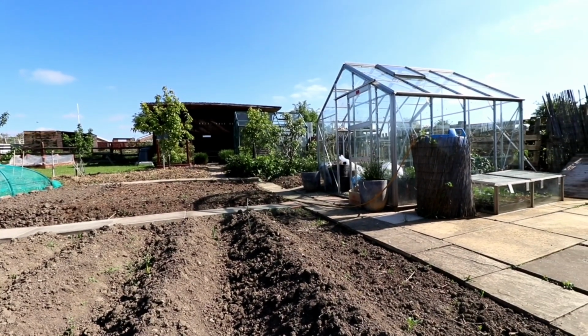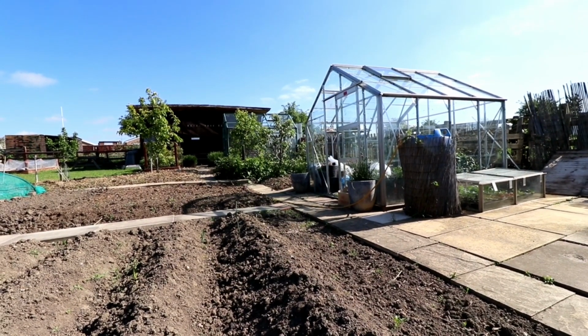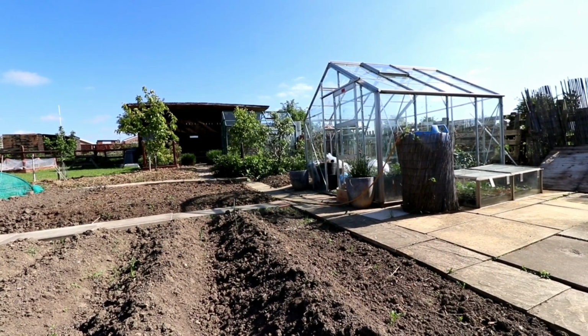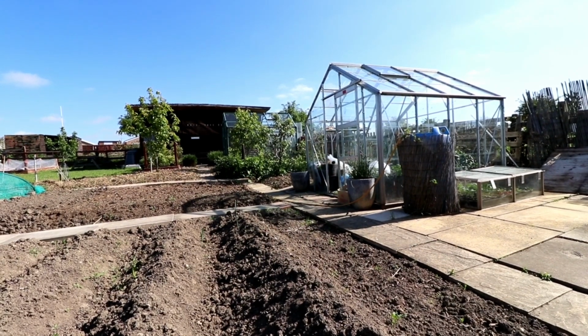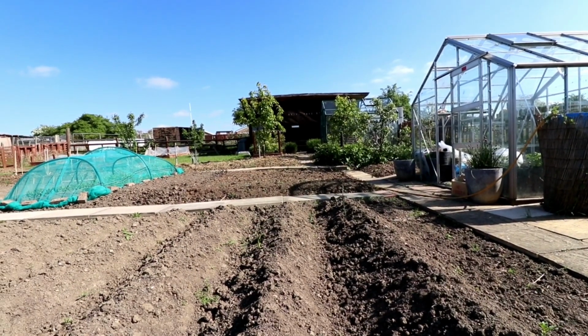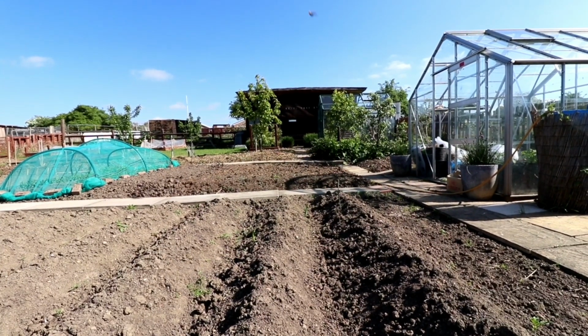The 2 trees just set down on this plot, just at the other side of the greenhouse, they're a Granny Smith and a Braeburn apple, and they are about 4 years old now. And although they're only small trees, they do crop quite nicely, and the fruits are nice and clean as well, quite substantial, quite large. So they are the 6 fruit trees on the no-dig border between the first and second plots.